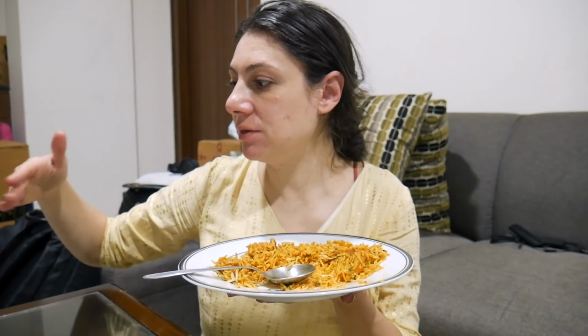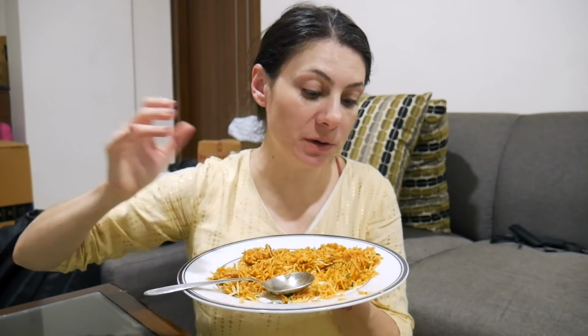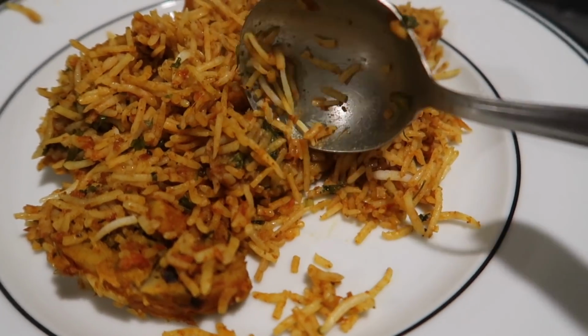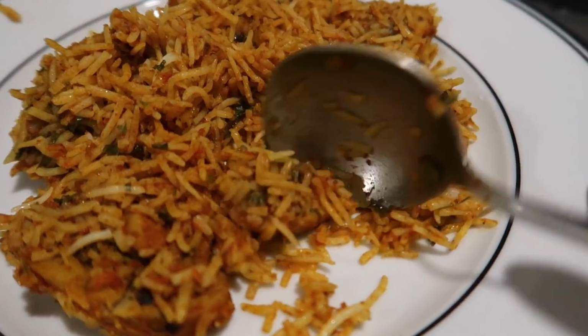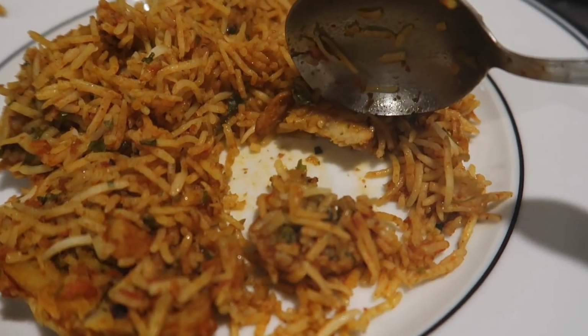There was also some sauce that was added to this, but I couldn't take that through security. You can only take food with you if it is not liquid. So the sauces I had to leave behind. I bet with the sauces it would have been even better, but this, it is not too spicy for all my foreigners. It is spicy, but it is not too spicy, definitely not.